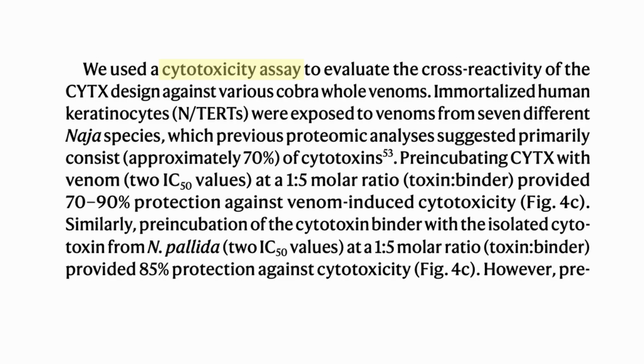The authors used a cytotoxicity assay to assess their cytotoxin binder, Cytox. This is a different experimental design to the alpha neurotoxins because cytotoxins have a different mechanism. If something's cytotoxic, it will kill a cell, so the measurement here is cell viability.